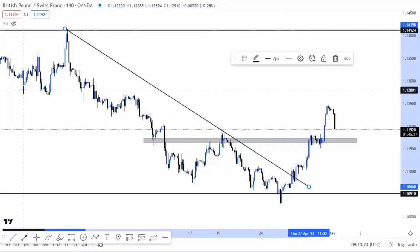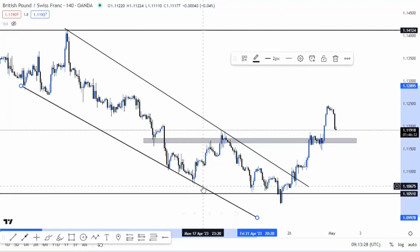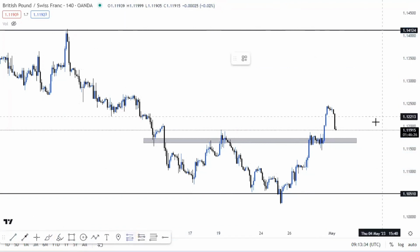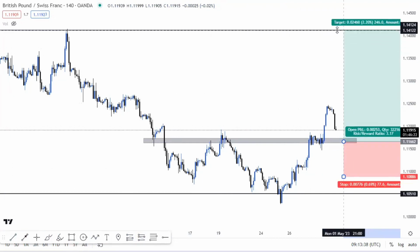But we know we don't need all of this to be able to read the direction of this market. So right now we are waiting for our buys over here, and our target is that area. So that's where we are going to be targeting.